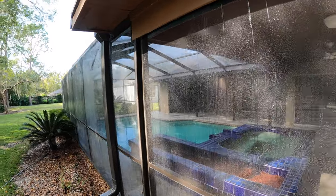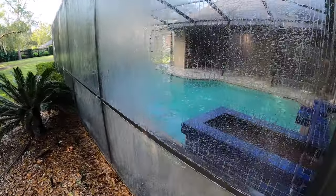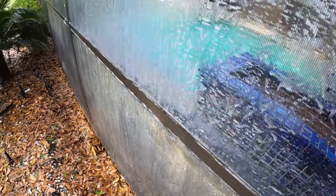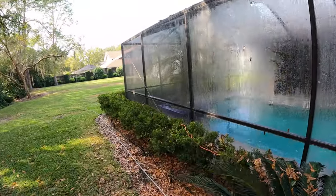Okay, we got the cage totally downstreamed as well as the inside. You can see everything is turning white. Look at that. Get that cleaned up, rinsed up. Look at that. Whew. All that filth.